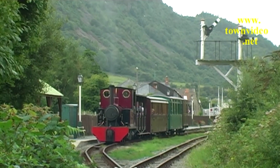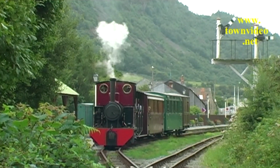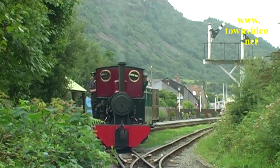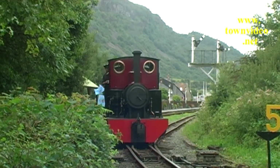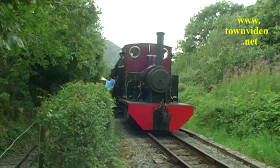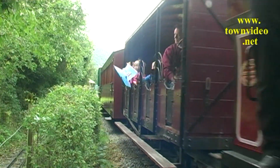The origins of the line start in 1877. By 1923, three lines were amalgamated to form the Welsh Highland, only to close in 1937. Fast forward 60 years and rebuilding of the route was to commence. 15 years later, the line was fully reopened.